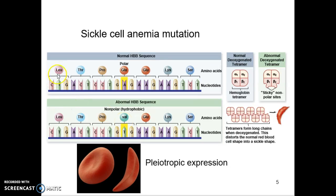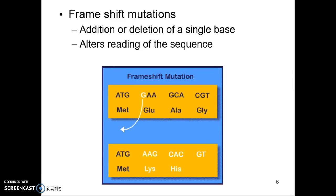So the first amino acid's the same. Second one's identical. Third one's identical. It's the fourth amino acid here that's different. Fifth, sixth, seventh are all okay. But because that one there is different, it completely changes the shape of the protein, and that causes the blood cell to have this type of shape. Now that sickling shape leads to sickle cell anemia and all the health problems associated with it. So that's definitely a negative mutation, and we know exactly where that is occurring on the chromosome. Other examples include things called frameshift mutations. This is where you add or delete a base and it literally alters and shifts the entire sequence of codons. Because remember, a codon has to be set in three letters.